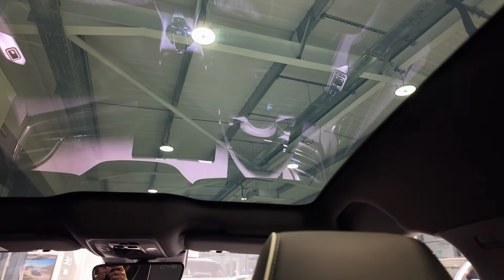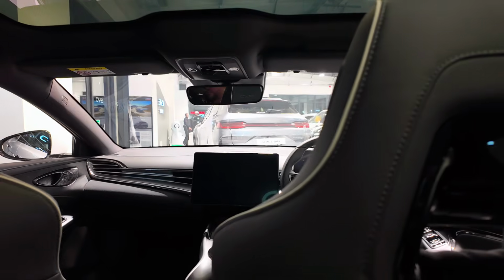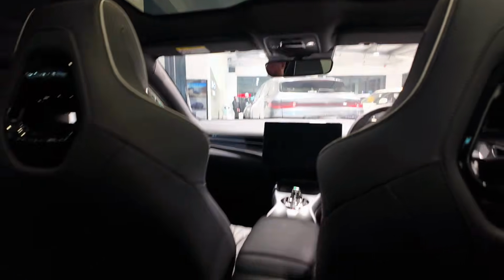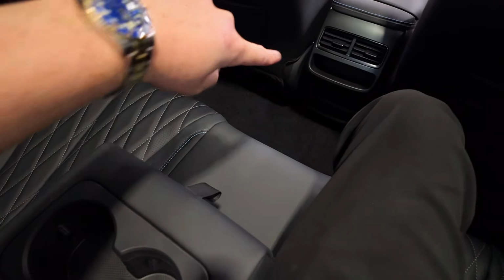You do get a shade as well for this, but I've never seen anyone put it on. I don't know why you would when you've got such a nice glass pan roof. You've got a couple of cup holders here as well in the middle, and a couple of USB-Cs down there too. In terms of the front, I'll quickly show you the front of the car, and then I'll set the camera up here so that we can go through all of the entertainment system.